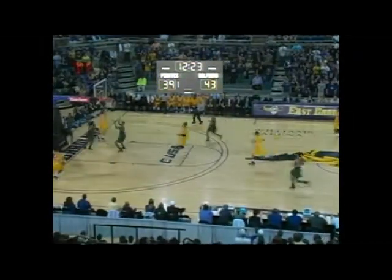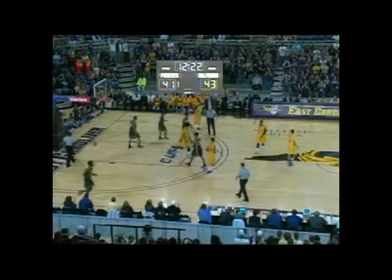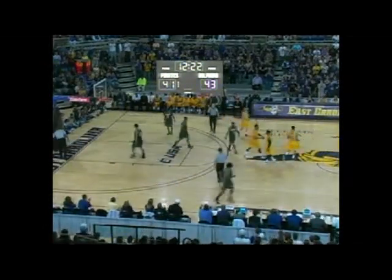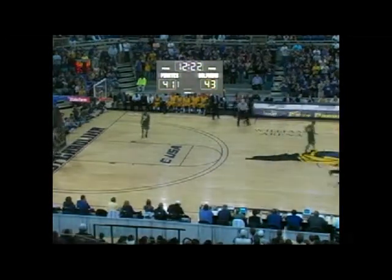He's got Torlak with him. He goes up, and the shot is blocked off the glass. And Graham will be called for the goaltending violation. And Peter Torlak credited with the basket. And the Pirates cut it to 2, 43-41.